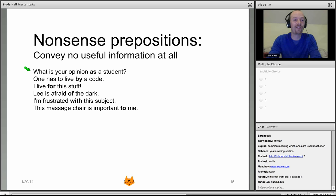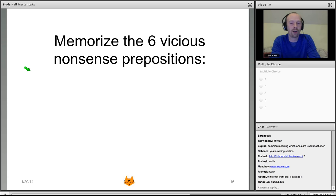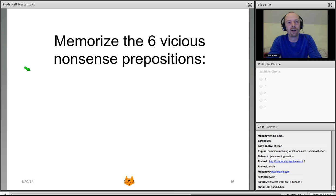So how can you protect yourself against nonsense prepositions? Your main line of defense is to memorize the six vicious nonsense prepositions. There are six of these that come up so often that it's worth writing them down and memorizing this list specifically. If you see one of these words on the test, the chances that it's involved in an error are so high that you might as well stop and evaluate it for a preposition error right there. If you're just reading along and you come up to the word for, the chances that it's involved in an idiom on the test are very, very high. So it's worth considering, even if you spot it.